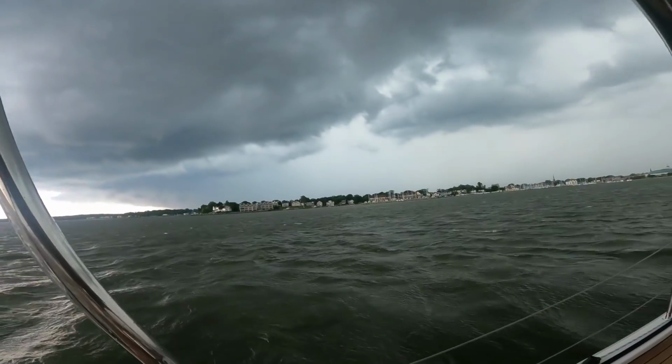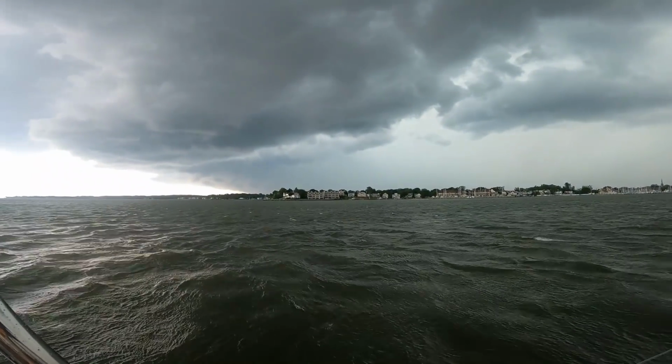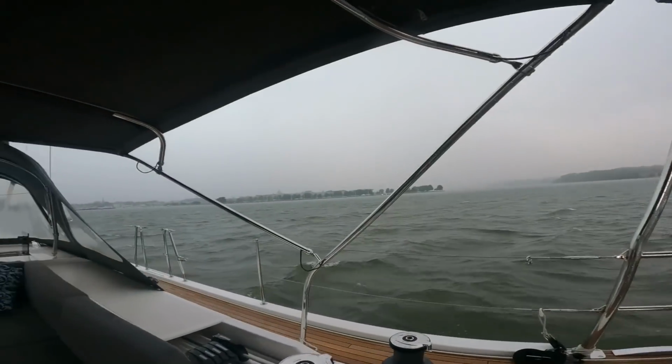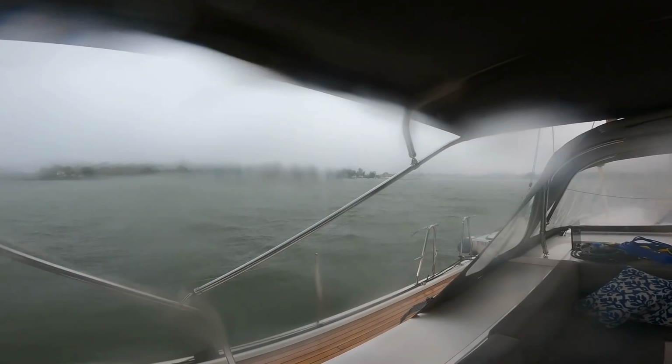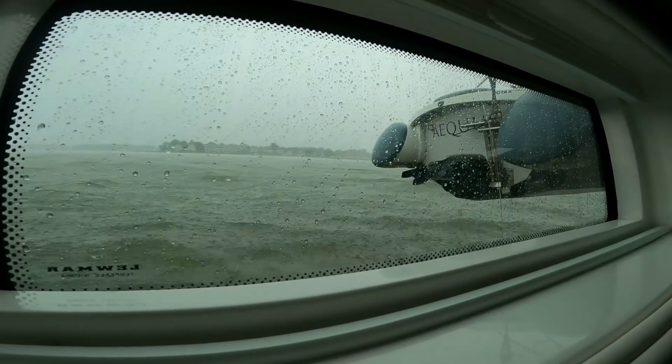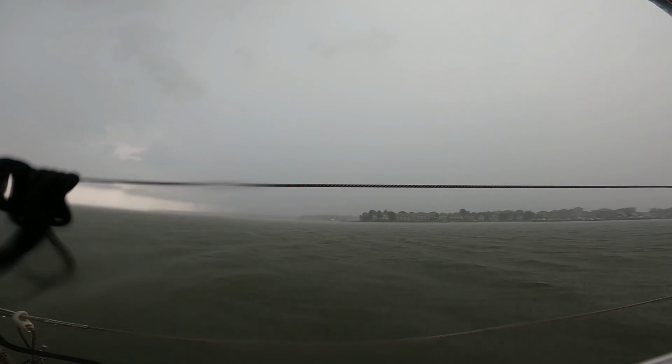We made the decision to go and anchor just outside Back Creek, which is where we had earlier filled up with diesel. Another storm set in for the night, and we did question to ourselves, with such a busy yachting area, why the anchorage was completely empty apart from us.